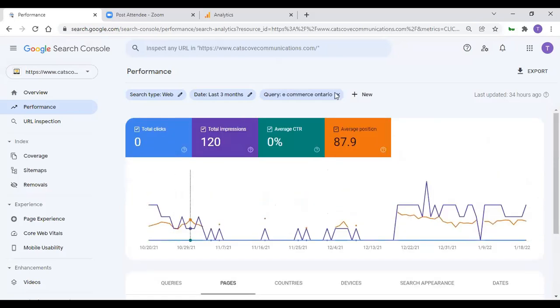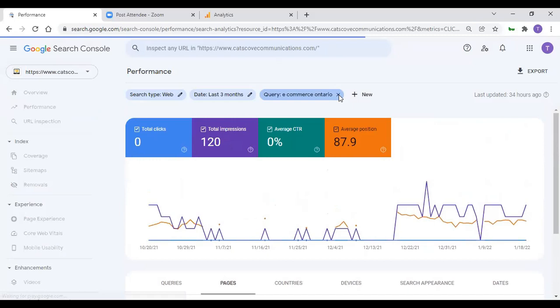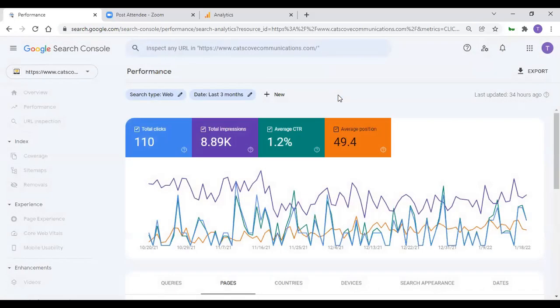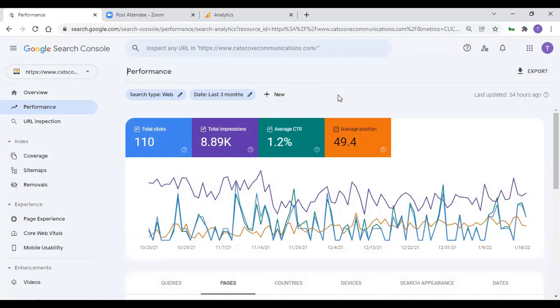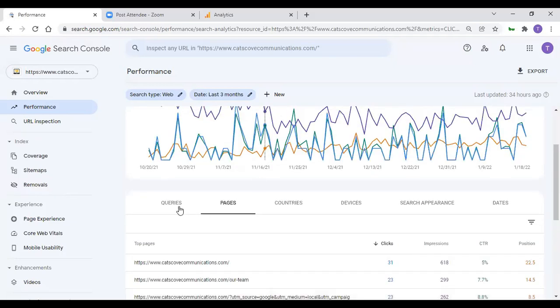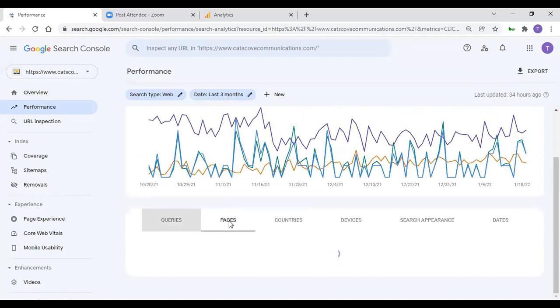Here's the other fun part. If I get rid of query here, I can start to investigate the specific pages. So let's say you've built a new page on your website, and you've built it because you're selling a new product, or you want people to know about a new special you have, or it's just wonderful information that you want all of your followers to know about. Instead of queries, I can go to pages specifically.